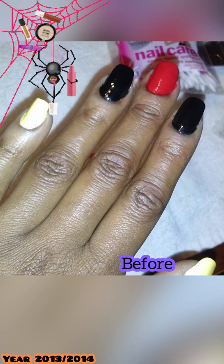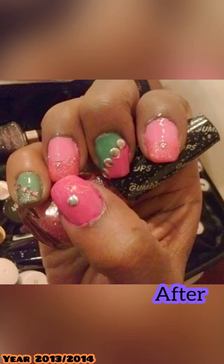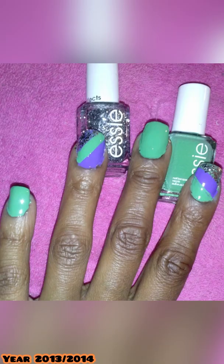Hey y'all, I thought I would share some old pictures with you guys from when I first started doing my nails, which was around 2013. So these are from 2013, 2014. Oh my god, that one's so hideous. The picture before it is what it looked like at first, and I should have left it.